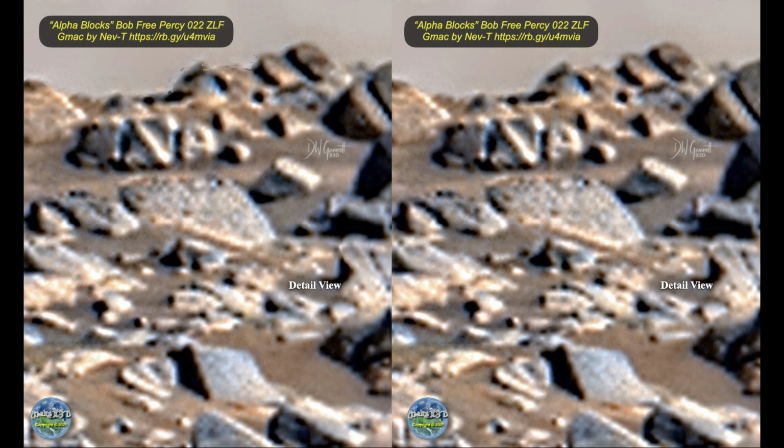Oh, I know someone will bend themselves into a pretzel, making up some fanciful, pseudoscientific reason why they are natural. But before we move on, look around. How many cubes, rectangles, and other shapes do you see in this image?